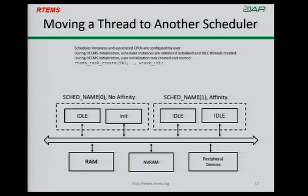We're going to create a task, and whatever the other arguments are, we're going to get a task ID, but remember, the RTEMS classic API creates and starts execution as 2 operations, unlike pthreads. So we can get the name of the first scheduler, scheduler 1, the second scheduler, and we can set the scheduler for this new thread to the second scheduler instance, the one with affinity. So TA1 is now inside the other scheduler. So the init task can only run on core 0 or 1, and TA1 can only run on cores 2 or 3.